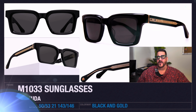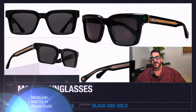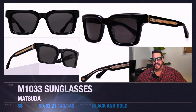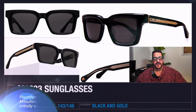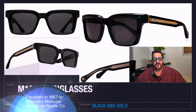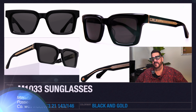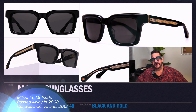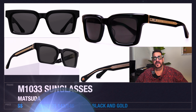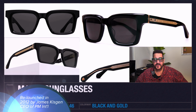This is another one. Matsuda has a long history. Matsuda has been producing eyewear for many, many years in Japan, and their production was briefly interrupted, but was taken up again about, I think, 20 years ago. Matsuda has a long and storied history that came out of not only the Japanese eyewear tradition, but also out of the Japanese fashion industry. This is an interesting piece. This is the M1033 sunglass.